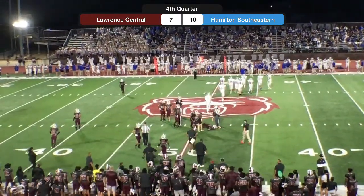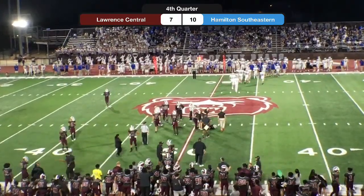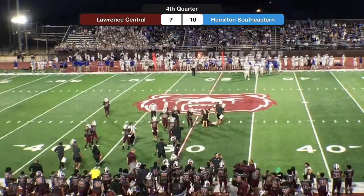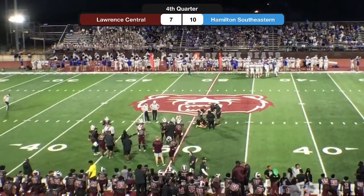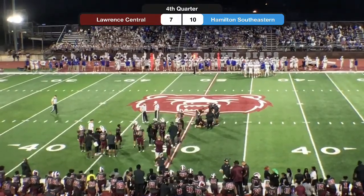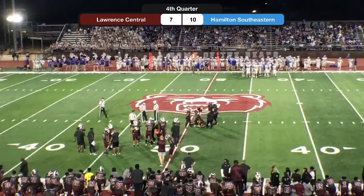We have a player down for Lawrence Central. Looks like maybe just a cramp. We'll give this a minute here. It does look like it might be a little longer, so we'll go ahead and take a quick 2-minute break during this injury timeout, and we'll be right back here on IndianaHighSchoolSports.net.